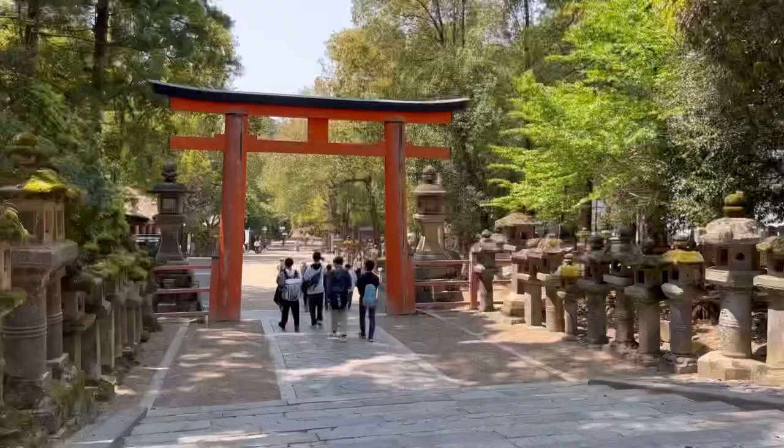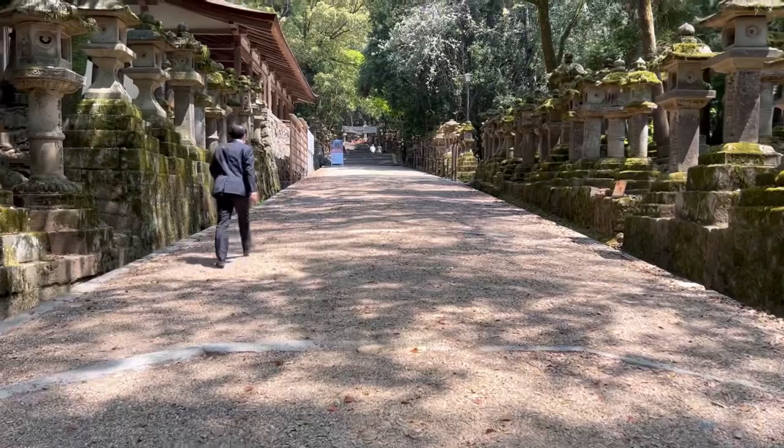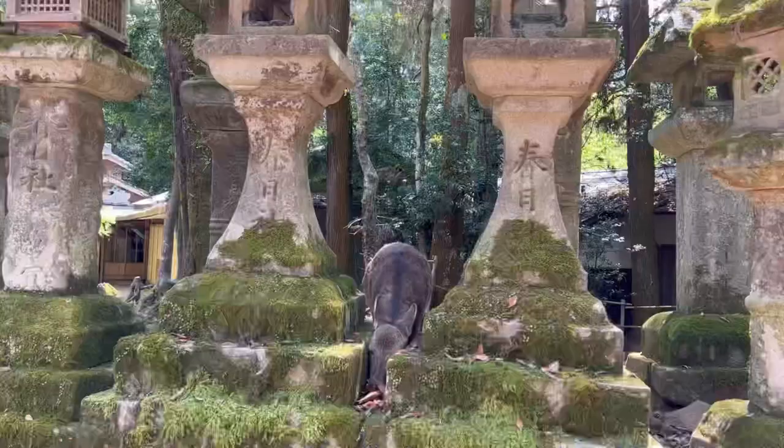It's a pretty big complex, and you can get around most of it for free, but there is a sacred inner area that costs about $5 to enter. There's also some wisterias here, before you get into the paid part.